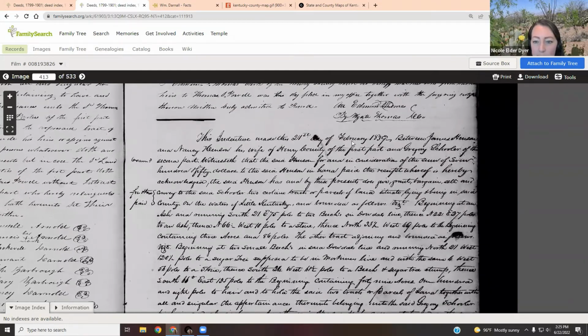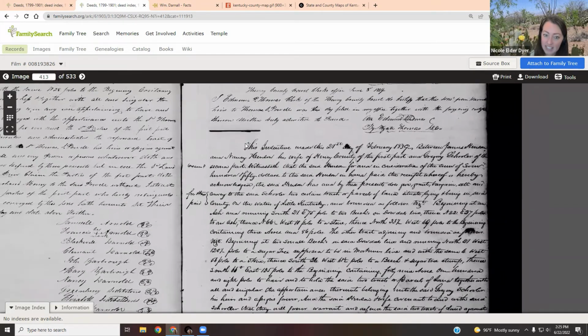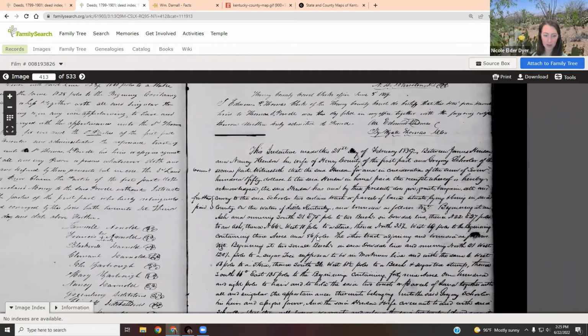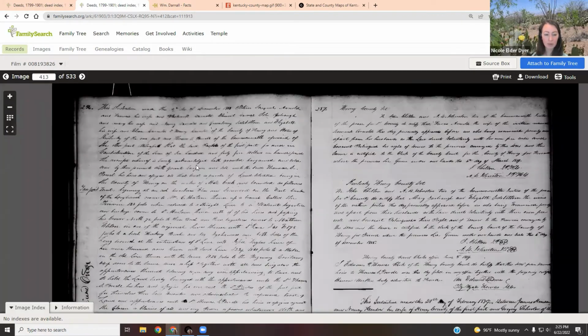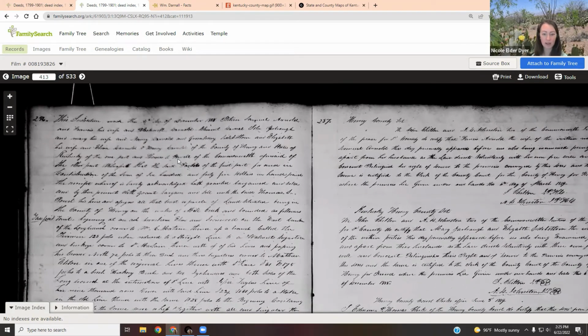This indenture made this 21st, 1839 between James Henson and Nancy Henson, his wife. Yeah, so Kentucky is a state where they usually include the wives' names, like you're seeing here, and the dower rights. They had a law about dower rights so that women whose husbands died were allowed to have like a part of that, and that was their dower right, and they could live on it, and they had to consent to selling it. Let's go back one page.